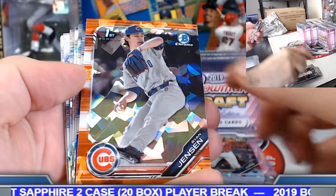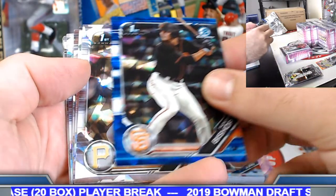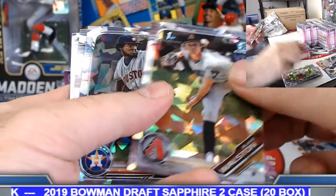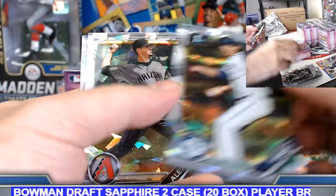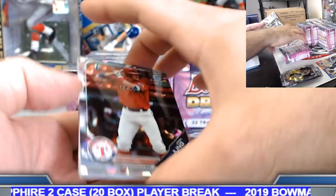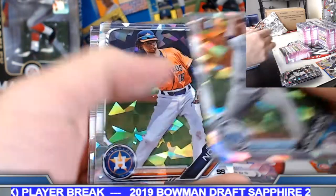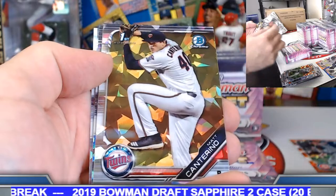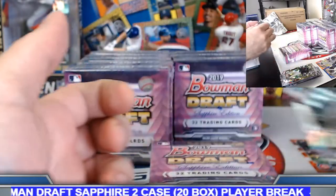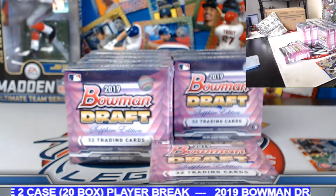Congrats on this one. I'll take a look at the numbering here in just a second. Nice Hunter Bishop as well. Blue to 99. Ciani, Pardino, Walston, Javier, Kirby, Alexander, Keone Cavaco, couple of more, Young, Cairo, Johnson, Freudis Nova, Cantorino, Lazaro, and Tyler Baum. Again, all sapphires sleeved and top-loaded as hits on these.